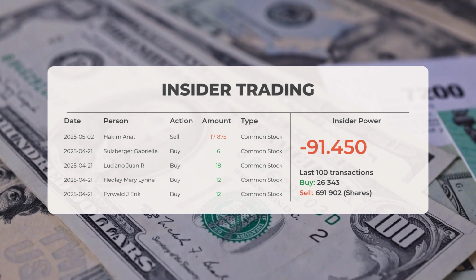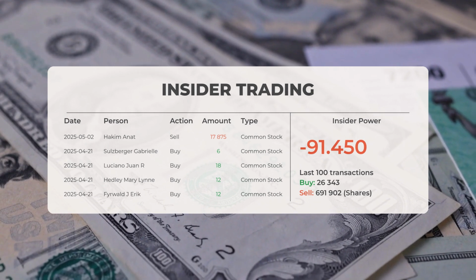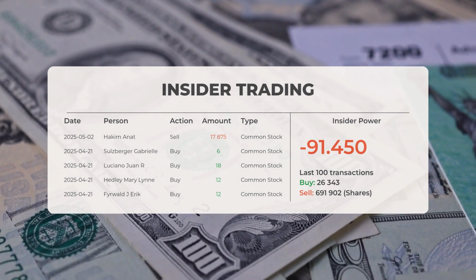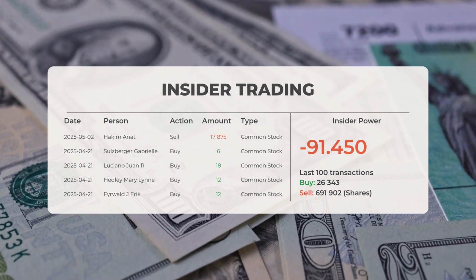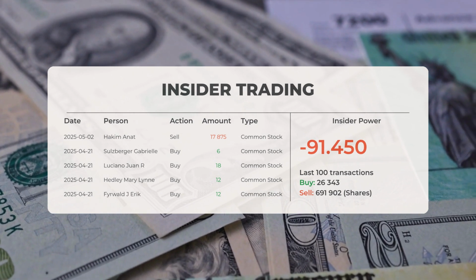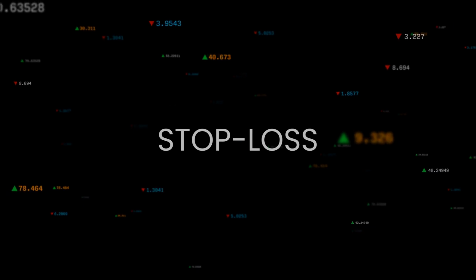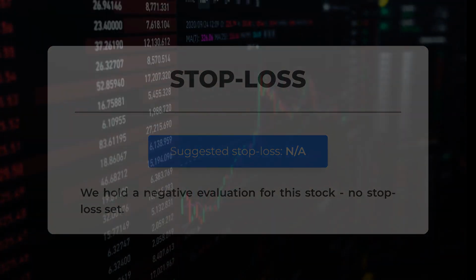Based on the 100 most recent insider trades, we've calculated the insider power to be negative, with a ratio of negative 91.450. Overall, insiders purchased 26,343 shares and sold 691,902 shares in the last 100 trades. Our assessment for this stock is unfavorable, and a stop loss has not been established.